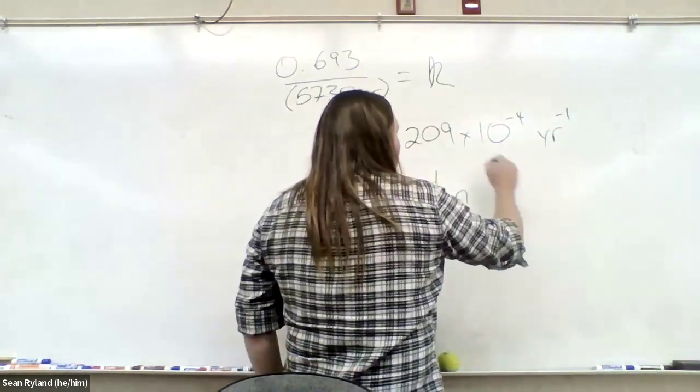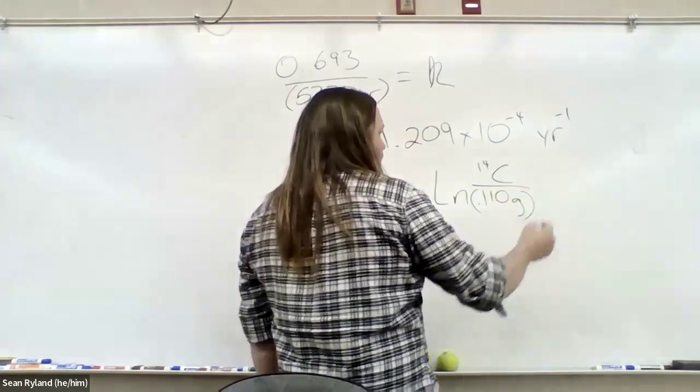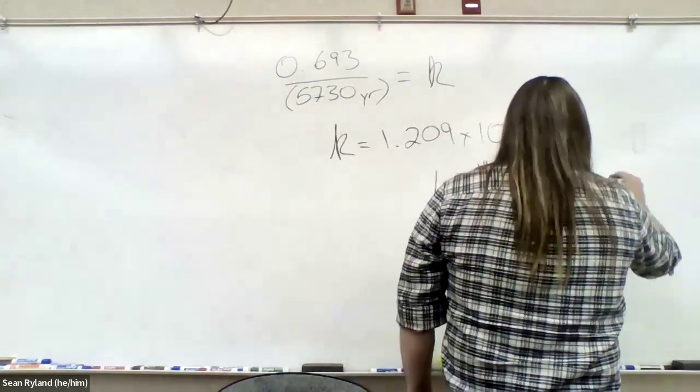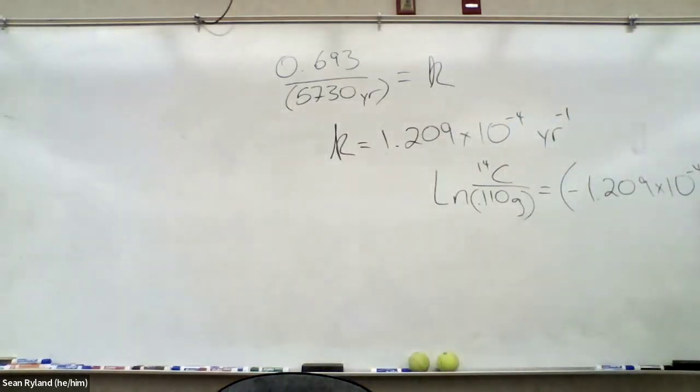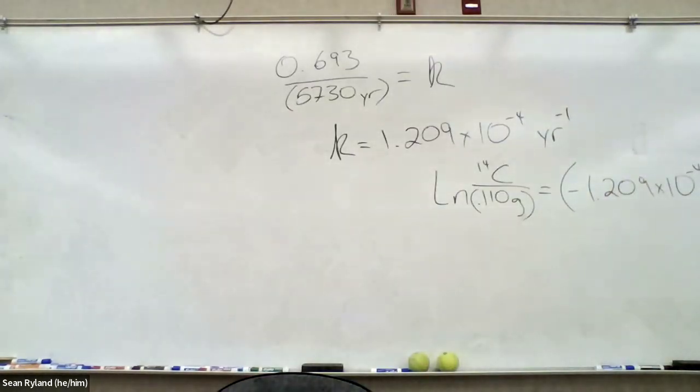So natural log of carbon-14 over 0.110 grams equals negative 1.209 times 10 to the -4 inverse years times 1.12 times 10 to the 4 years. Well, that's just arithmetic, right? We can simplify that. And we're going to wind up with our units canceling out. So we have years here, 1 over years there. When we multiply them, they go away. We get a unitless number. We're going to get something really close to -1.